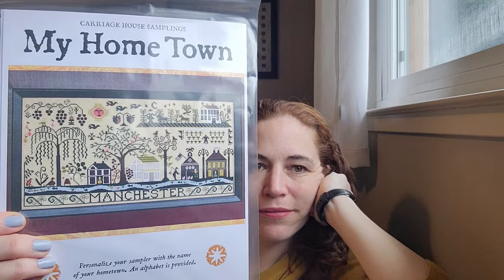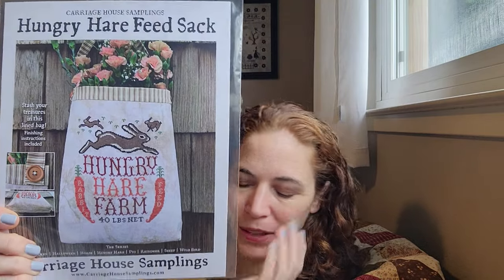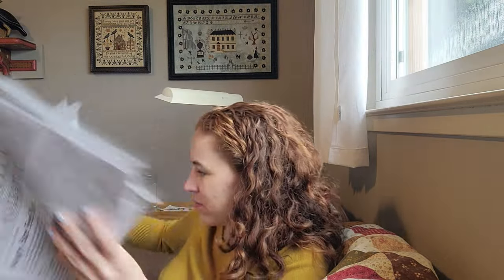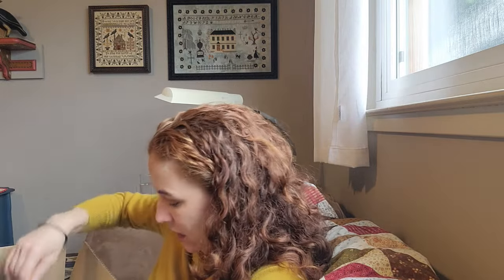My hometown. Oops. I'm a little late for Easter, but Hungry Hare Feed Sack. This is so cute. I mean, come on. That bunny. Bunny's gotta eat. And then the horse feed sack with Spot on there. I could see stitching just Spot. It's a companion. Spot's girlfriend. Her sampler.